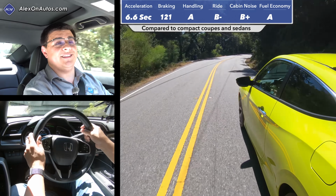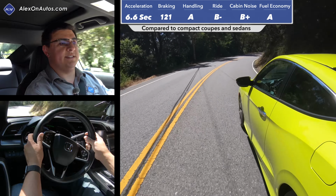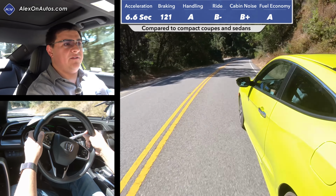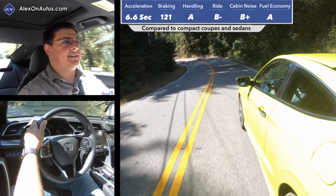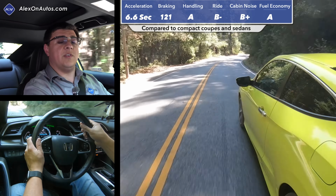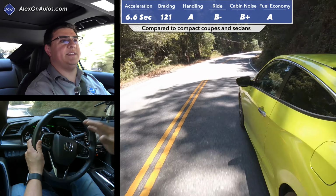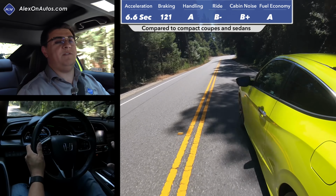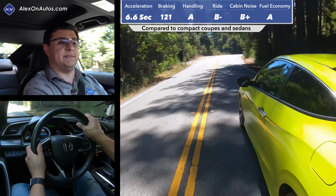Overall, there's a reason that the Civic is often used as a benchmark in this segment. The Civic just does everything very, very well. The overall steering feel, the handling, the cabin noise, the ride, etc., everything is very, very well balanced in the Civic. Although there are alternatives out there that will beat the Civic in certain areas, handle better, accelerate faster, etc., there are very few alternatives that are as well balanced as this model.